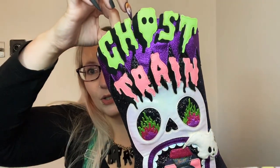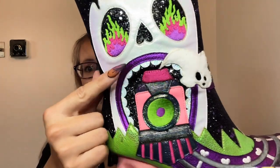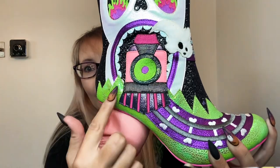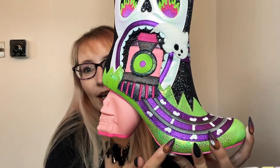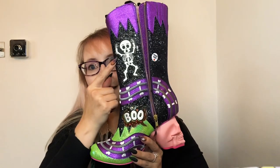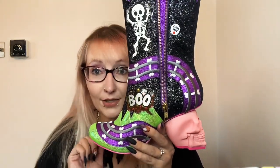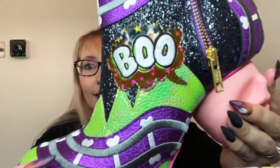I'm going to show you a couple of details in here. Obviously you've got your Ghost Train here, all your embroidery along here, and a fluffy little ghost which is absolutely adorable. Then your train, and I thought this was a really nice touch, you've got the bones to go around the train tracks. And then you've got your back here, with your little skeleton. You've got your sticker that shows you where to push the button. You can take that off. I just haven't yet because it's easier for me to find when I'm showing you. And even little things like that boo.